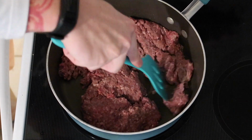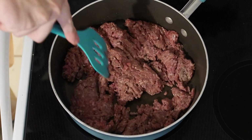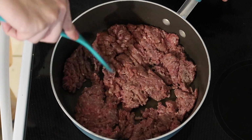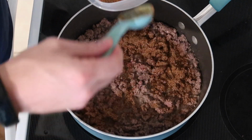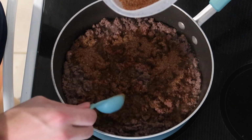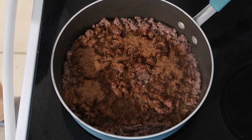For these, he took a pound of ground beef, and this is actually pretty lean. I think it's like 88% lean ground beef. And you just go ahead and start browning it. And when it is mostly browned, you're going to go ahead and add your taco seasoning. So I do believe he probably made a batch of Carolyn Ketchum's taco seasoning for this and added 3 tablespoons of that to the meat.